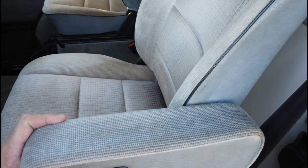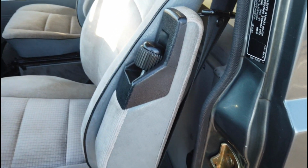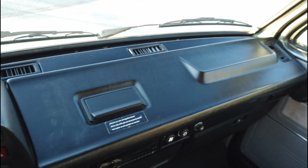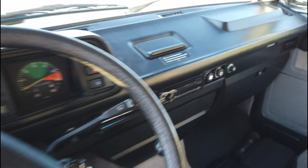It's a bear to fix them, but I wanted this vehicle fixed, so I took the time to remove these armrests, which is an hour-long task, and fix it. The dash on this thing is beautiful. I've seen a lot of campers over the years. I look for campers every single day of my life, looking for good campers. The dash is beautiful and uncracked. It's in gorgeous shape. The headliner up above, beautiful condition.